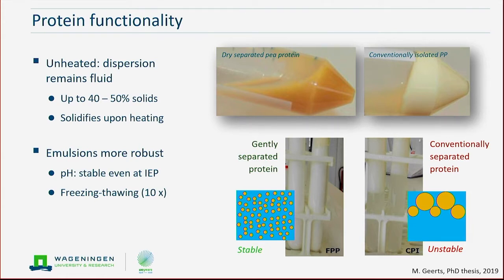If you compare that to a commercial protein isolate, you would see that that would solidify at much lower concentrations already. We can also make very nice emulsions with these components, and surprisingly, if you, for example, bring the emulsion towards the isoelectric point of the protein, the emulsion is still stable. It's of course interesting because usually if you do that with a pure protein, the emulsion would not be stable anymore and it would cream up.